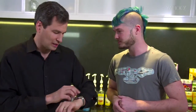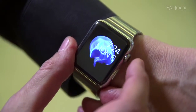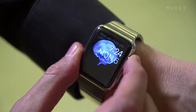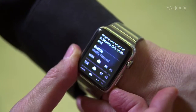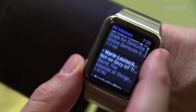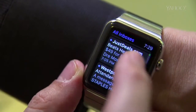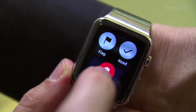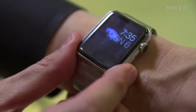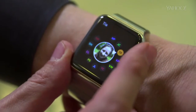There are 5 ways to enter stuff. There's Siri. You hold in this button and say, "What's the weather in Seattle this weekend?" This knob here is for scrolling and zooming. It's a touch screen. You tap to select something or press hard to open option buttons. And this button brings up your frequent contacts to send a message.